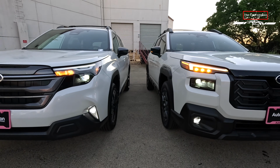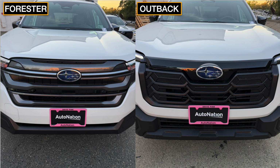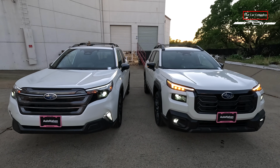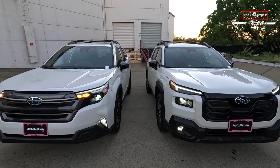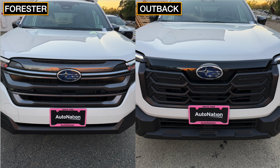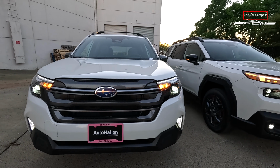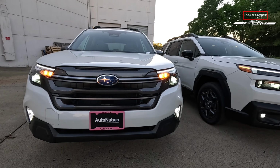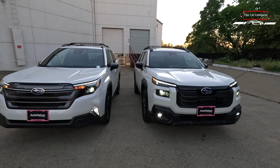They both have fog lights. The Outback will offer a more rugged, more aggressive design, and now this Outback is not a wagon anymore. It's considered now a compact crossover, whereas the Forester in 2026 is still considered a compact SUV. The front grille is going to be different between the Forester and the Outback. The lower grille is going to offer you a lot more matte black plastic on the Outback compared to the Forester. So I hope these pictures helped you see the differences for the front between the Outback and the Forester.